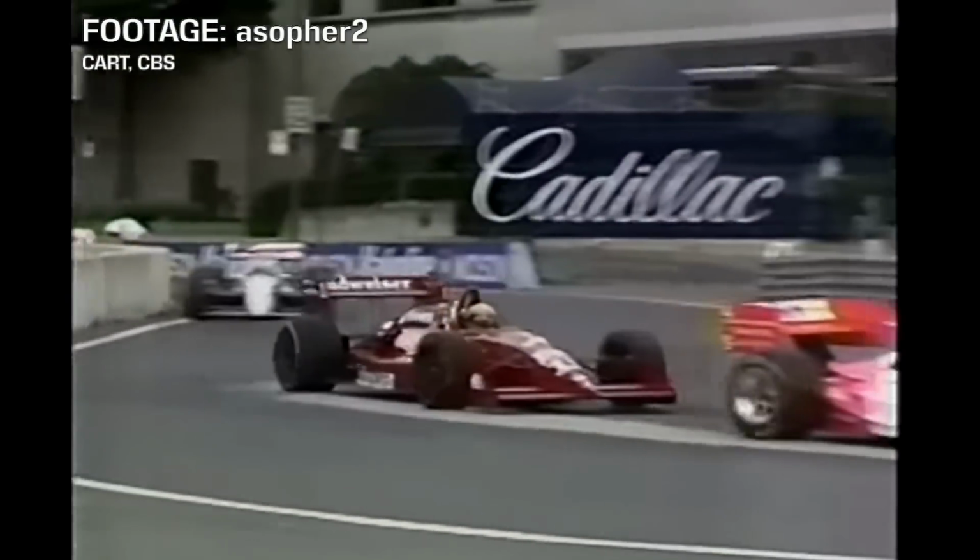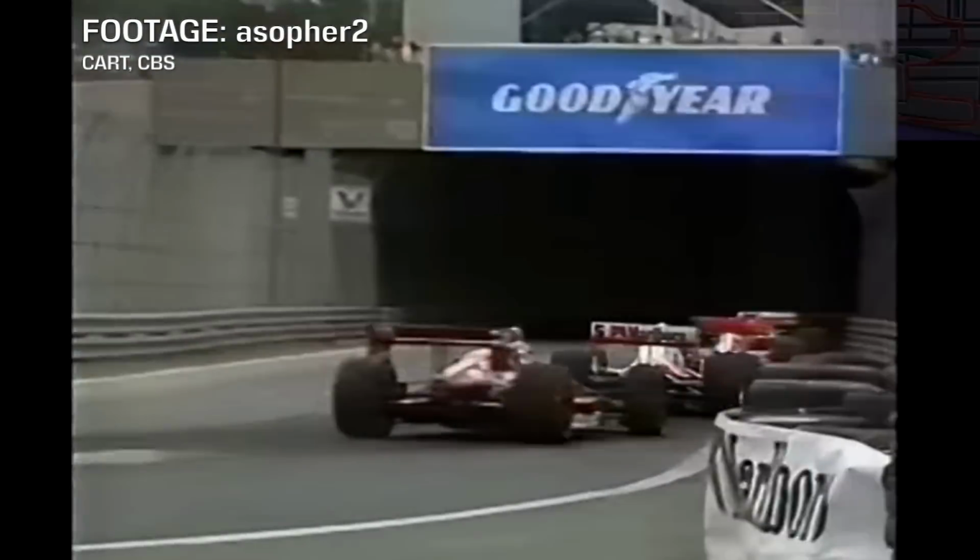Turn 14 isn't the important bit though. That corner is basically setting you up for the much more crucial turn 15, which is a sharp hairpin. It's important to get a good entry into turn 15, as the wider you can get the entry, the less compromised you'll be on the exit of the hairpin.